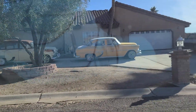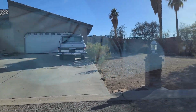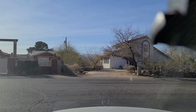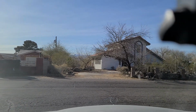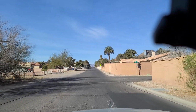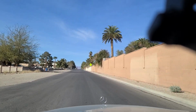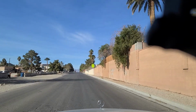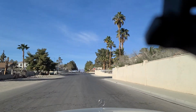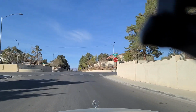Los Angeles Cab Company, it says there. And then an older Cherokee or Jeep. Very cool stuff. Gonna make a right here. We're on, what are we? Spanish Drive. So we're gonna go northbound here on Spanish Drive. Major cross streets here are gonna be Charleston and Hollywood. And yeah, you just never know what you're gonna see over here. We've seen horses. We've seen them selling all sorts of different goods on the street corners, etc.